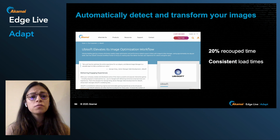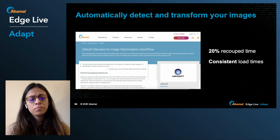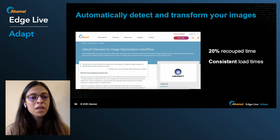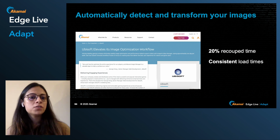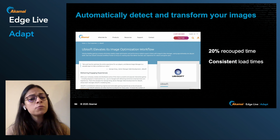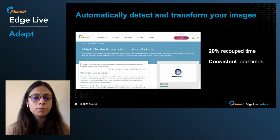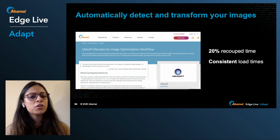You could use the edge for image manipulation on the fly, closer to where your images and your requests originate. Take Ubisoft, for example. They use the Edge Image Manager solution and were able to recoup 20% of their development time that they then employed towards building out more business critical functionality and making the image transformation process more efficient and better performing. They were not only able to achieve consistent load times, but also that consistent user experience that Pavel alluded to.